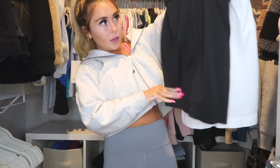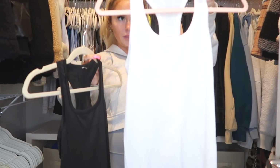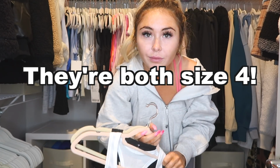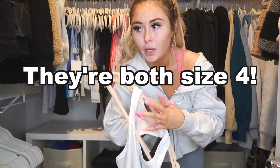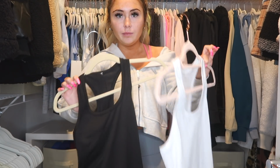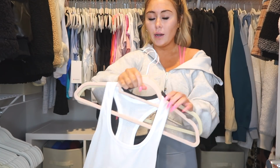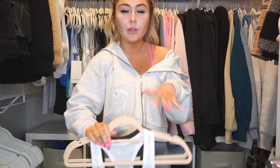Okay, I think this one's a 4 and this one's a 6. I'll have to go back in my hauls and figure out, but whatever I post on Poshmark is legit. I'm gonna go back and hopefully find the sizing in my old Lululemon hauls. Got these like 2 years ago, pretty sure, and I never wear them because they're the regular length and I like the waist length. Could I get these hemmed?